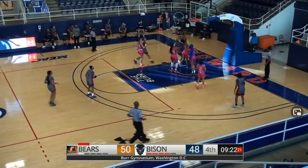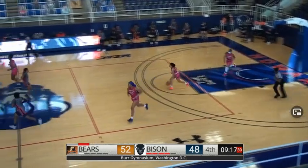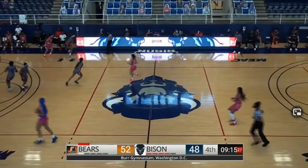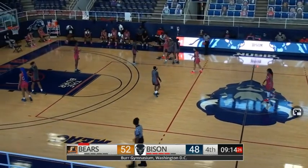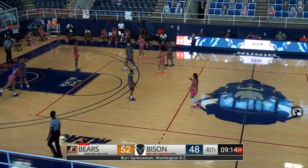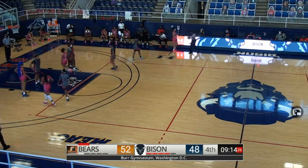Entry pass is in to Hines. Hines lays it in. Very quick offense for the Lady Bears. Yeah, and that's almost too easy right there. Bison can't let that happen. Pass is deflected, but the ball will remain with the Lady Bison. I like Hines' activity on that one, although still Bison ball.